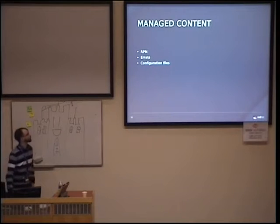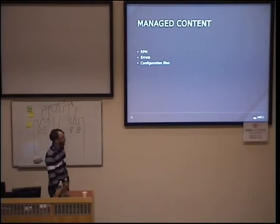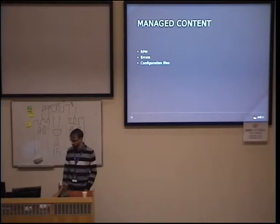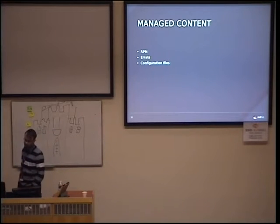Let's go for managed content. Yeah, I've already touched this. The managed content in Spacewalk is RPM, errata, and configuration files.